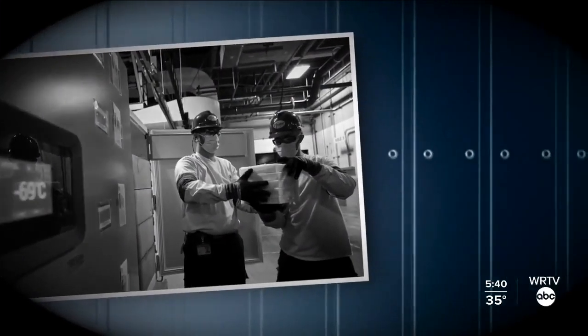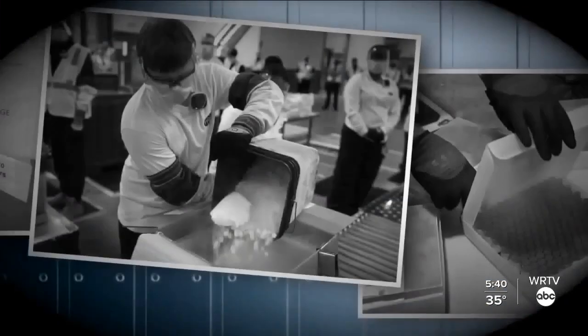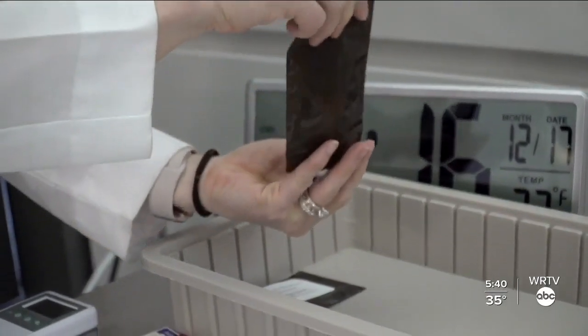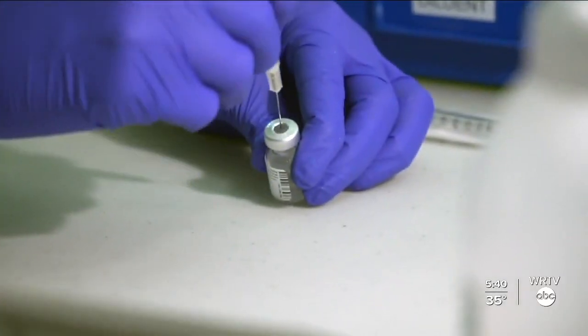That liquid gold must be stored at 80 below zero in a secure location only a few pharmacists have access to. We have to take it out of the ultra-low freezer and move it to a refrigerator just to thaw for 3 hours. Once thawed, it cannot be restored. You can't put the medication back into the freezer. You have to use it or you're going to lose it. So once it's done thawing, it's going to have a 5-day refrigerated expiration.